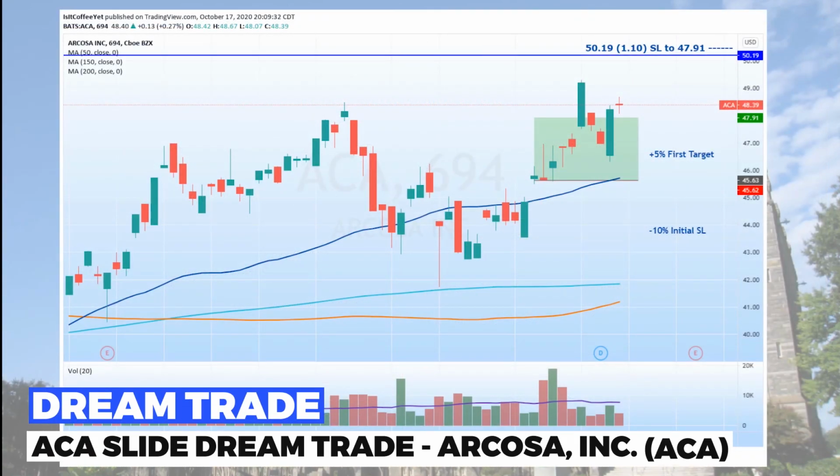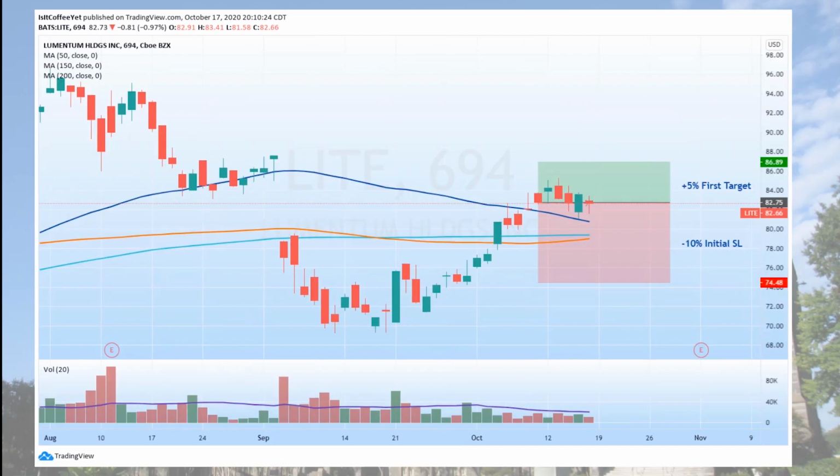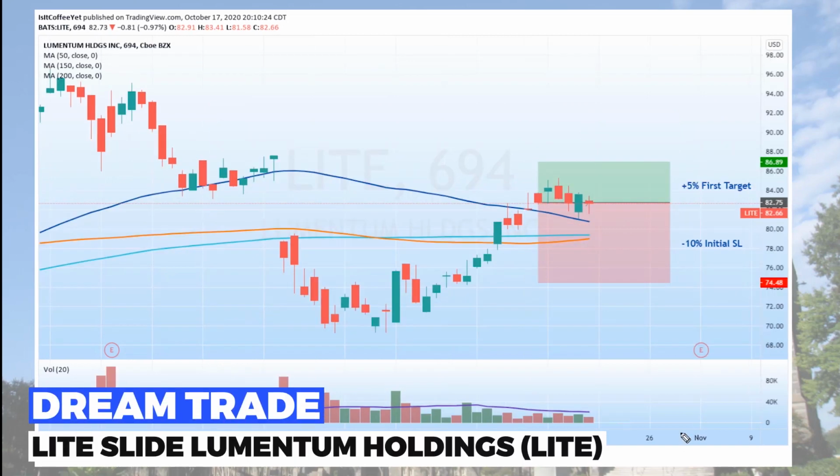Let's take a look at some dream trades now. We're still waiting for our COSA, Inc., or ACA to hit our next target of 50.19 to move our stop up to 47.91. B2 Gold Corp, or BTG, took a dive Friday, but we're still in the running. Lumentum Holdings, or LTE, is making a bull flag for the last week or so. That should typically break to the upside, so that would be a good thing.